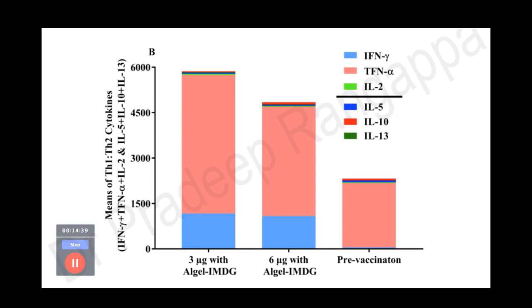So the Th1 cells typically produce tumor necrosis factor and interferon gamma. So the blue one is the interferon gamma levels. As you see, it was significantly high when compared to the pre-vaccination, where there were no interferon gamma levels, and TNF levels also go up significantly when compared to the pre-vaccination findings.